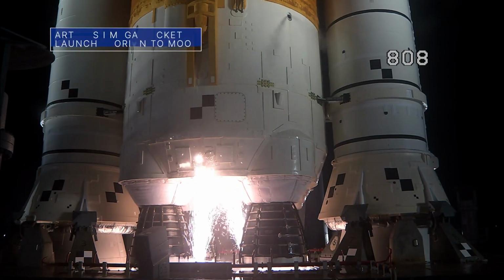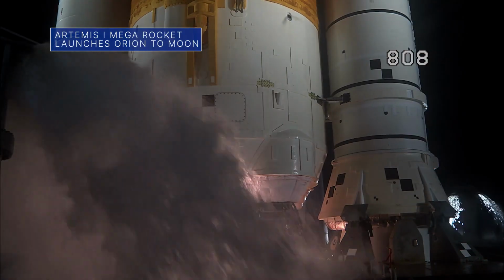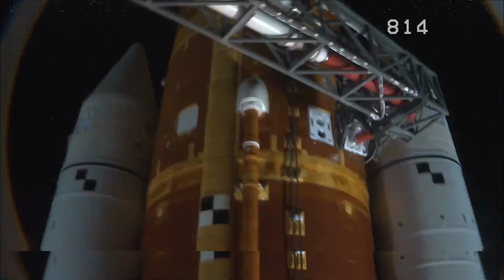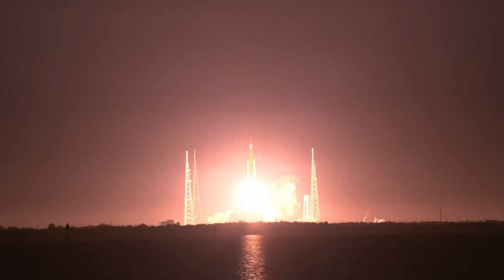And here we go. On November 16th, NASA's Space Launch System rocket and Orion spacecraft lit up the night sky at the Kennedy Space Center to mark the start of our historic Artemis I flight test. And liftoff of Artemis I. We rise together, back to the moon and beyond.